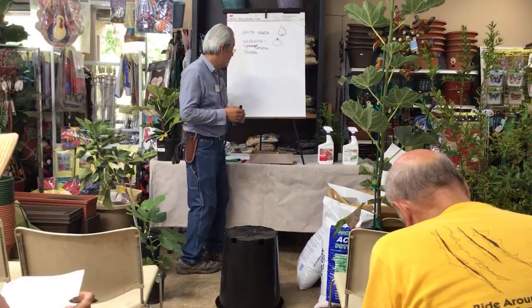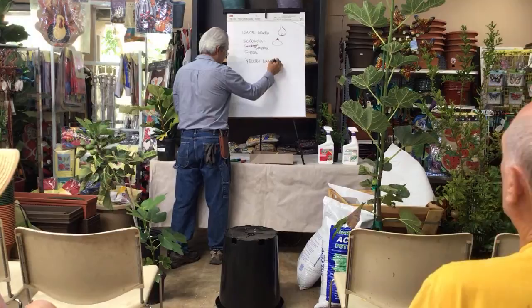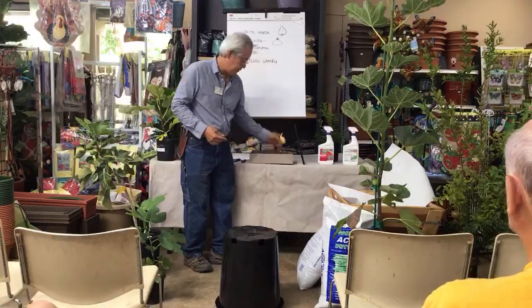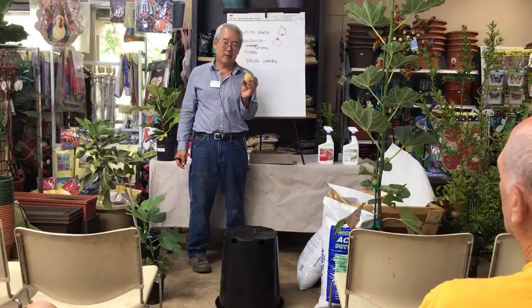Now, there's this thing called the Yellow Long Neck, which happens to be this tree. And this is a fruit off the Yellow Long Neck. Now, this is the midsummer fruit. Earlier this year, the fruit was huge. I would tell you, tennis ball size fruit with the long neck. A very impressive plant. It does have its problems.